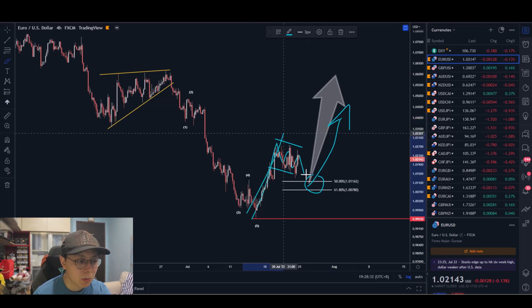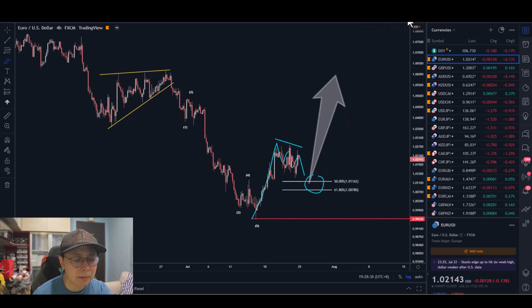Kind of give us a 1, 2, 3, or in terms of Elliott Wave, that will be a WXY or ABC. Okay, so euro dollar, definitely a very clear structure and opportunity for the week. Personally, I'll be looking for a buy trade opportunity.